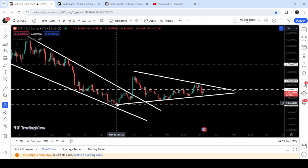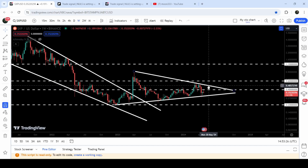We had a bounce here, another bounce here, another bounce here, another bounce here, and this is the most recent bounce that we are watching right now happening on this 7-day time frame chart. And this time the resistance of the triangle will be somewhere here approximately at 48.5 cents, and before that we will need to break out this long-term resistance of 40 cents as well.